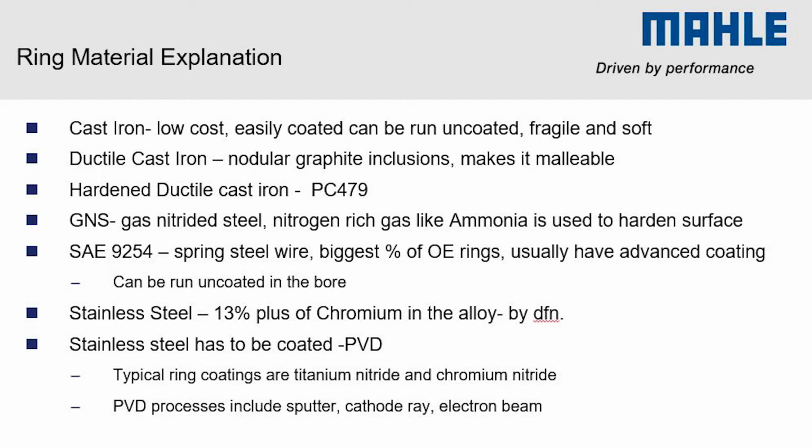We talked a lot about it. We talked about stainless, okay? To get a ring that's stainless, technically, you got to have 13% of chromium in the material. That's what makes it a stainless, by definition. But remember, it's got to be coated if you're going to run it in a cylinder. So for us in the aftermarket, there's not a lot of desire for us to use stainless because it prohibits us from doing any second rings. So we'd much rather have 9254.